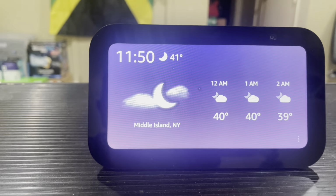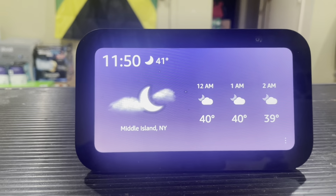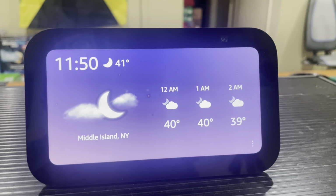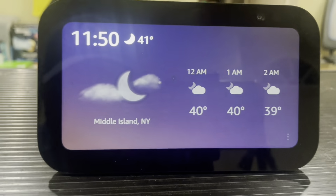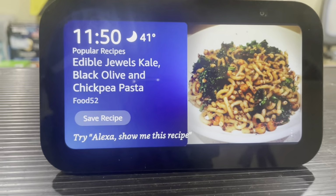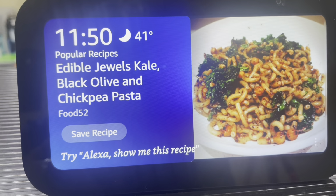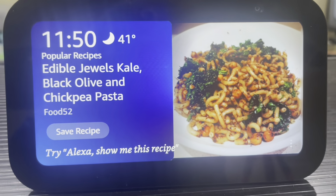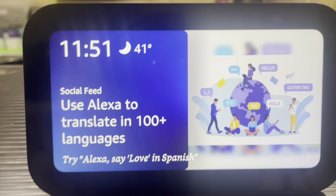Welcome back to Triple D TV and the open box of the Echo Show 5 Generation 3. I already hooked it up to my network and registered it to me, so I just cut out that part. I don't want you guys to see my name and address and stuff like that. So this is what you will see on the screen right now. It's 11:50 in New York, and it's 41 degrees where I'm at. So check it out. I'm just going to pull down the screen right here.